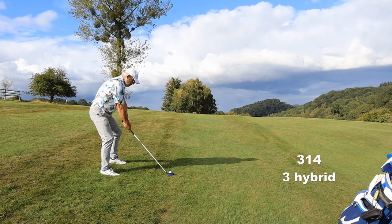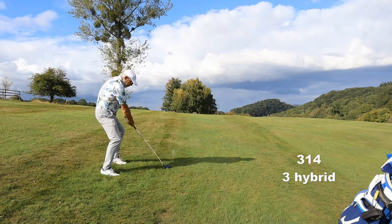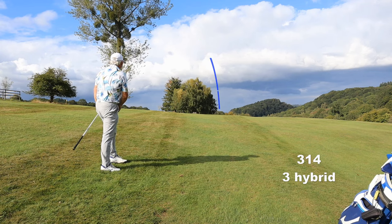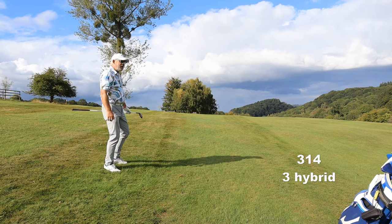Well, perversely on this hole, Neville got a one-putt par for a net birdie. That's one of my best birdies. I made my usual six. Should make its way out into the fairway.